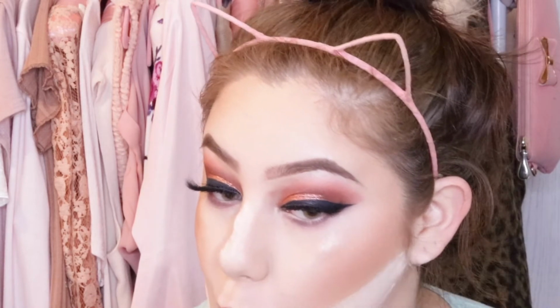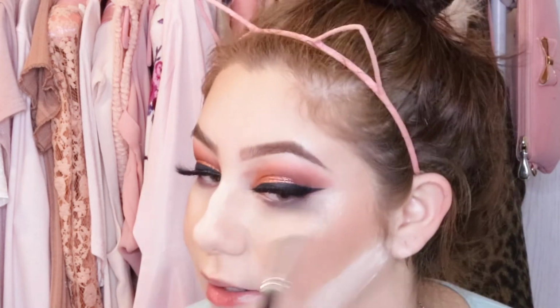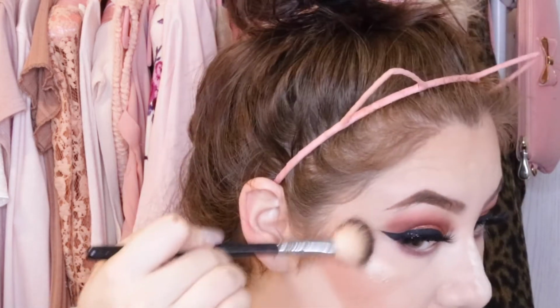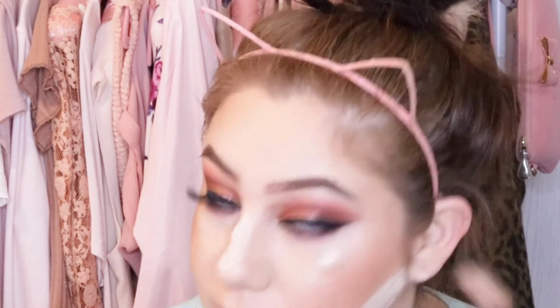Okay, that's nice. Wow, this is really pretty. It almost reminds me of my Gilded Honey from Laura Geller. It's actually really similar, but I feel like this one definitely pulls up more champagne on me than the other one. I actually really like it.